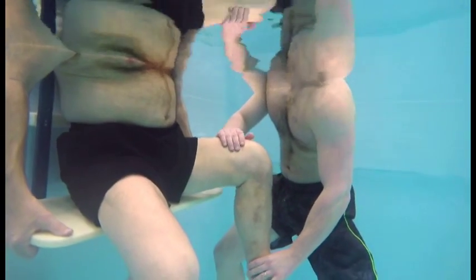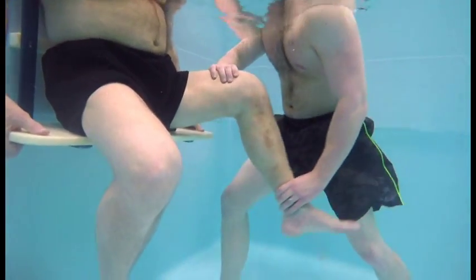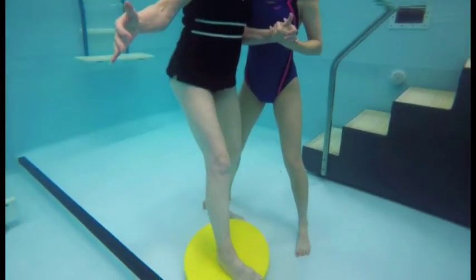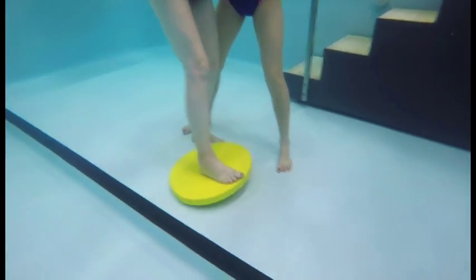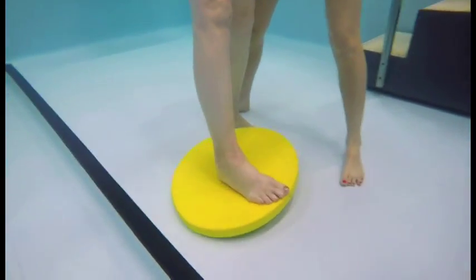The warmth of the water creates an environment that relaxes muscle spasm and warms tissue to allow for us to help achieve increased range of motion with manual techniques in the aquatic environment. Often these are used following surgery or injury.